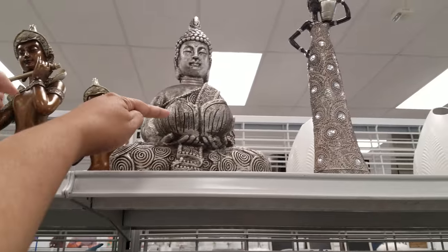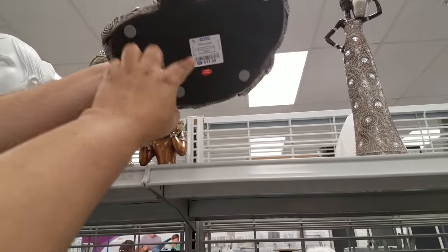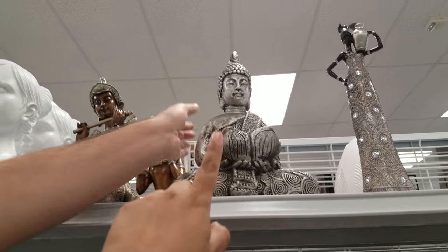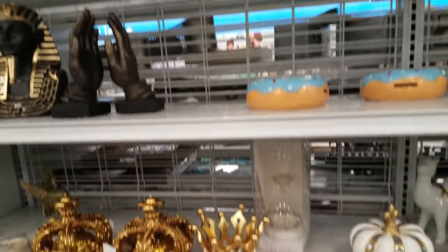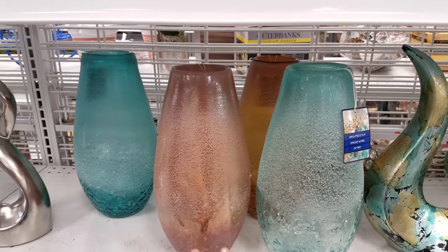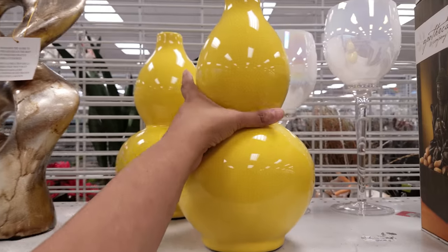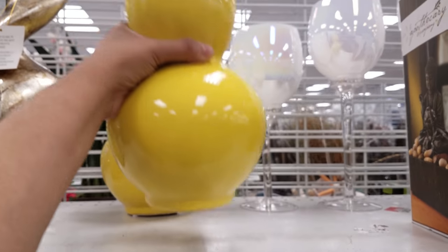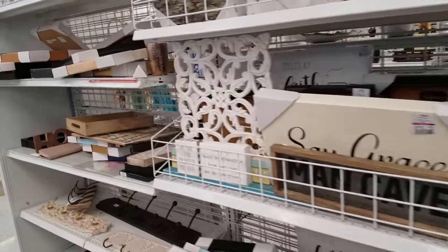And then they have this one right here. Does it have anything in there? No. Yeah, that's going to be $18. So these pieces up here on top are definitely new here in this Ross. Okay, these are going to be $13. And they do have yellow. Let's see how much this yellow is. Going to be $10. All right, had to walk away from that music.